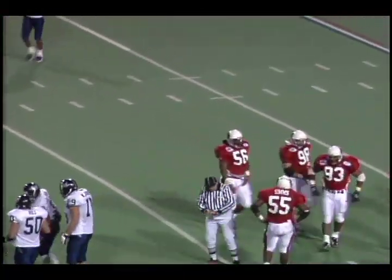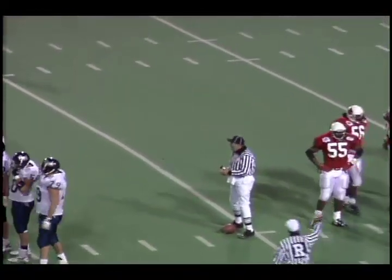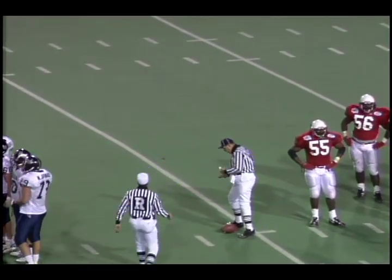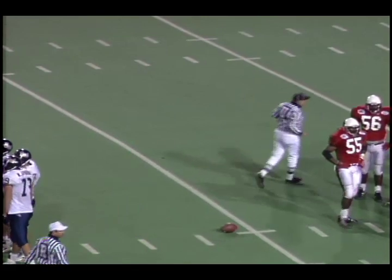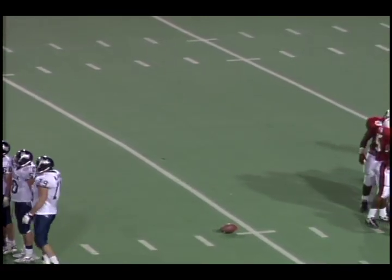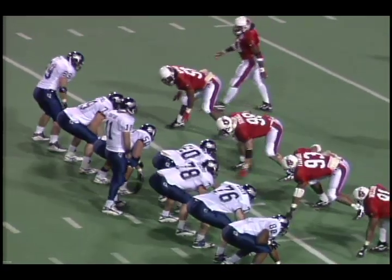In our broadcast booth is the former head football coach at Ball State University for 10 years, Paul Shudell, and I tell you, I've never seen a coach squirm around wanting to be on the field or doing something. He's in agony up here. Jeff's going to talk with him at halftime. But how excited he was.